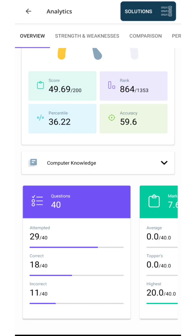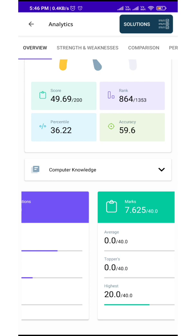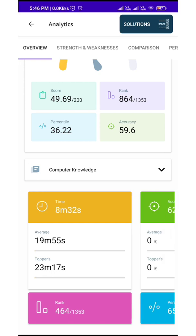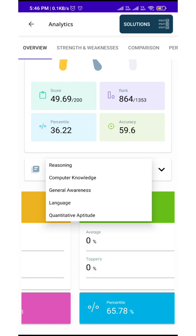As you can see, I have attempted 29 questions, out of which 18 are correct and 11 are incorrect. The marks are out of 20, so I got 7.625 out of 20. I have given only 8 minutes 32 seconds for computer knowledge. So next comes general awareness.